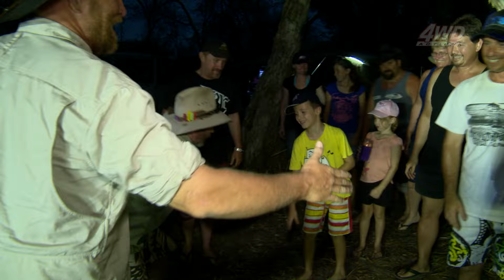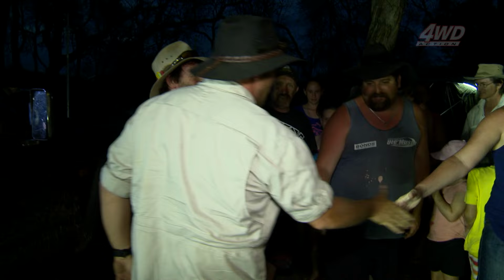Well, it's absolutely fantastic to meet up with all these friendly faces. This is the Motley crew, and they're a four-wheel drive club based out of Brisbane. You reckon they enjoy being on Moreton Island? Yeah, you can bet they do.